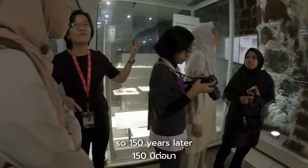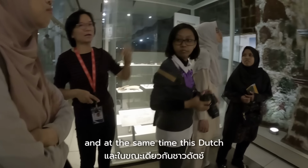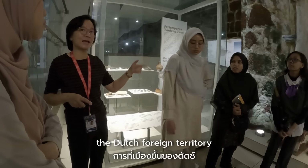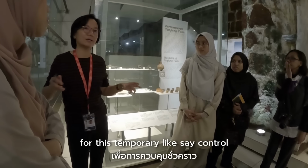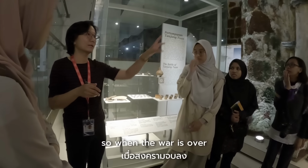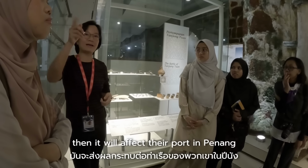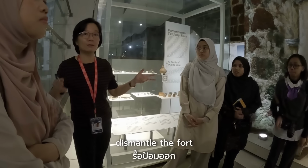So 150 years later, the British had already arrived in Penang, and at the same time the Dutch were having a battle with the French in Europe. To avoid their foreign territory ending up in the hands of the French, they signed a treaty with the British for temporary control. The British would take over during the war, and when the war was over, the Dutch would come back and take back the territories. Then the British knew that if the Dutch came back to Malacca, it would affect their port in Penang. So the British decided to dismantle the fort.